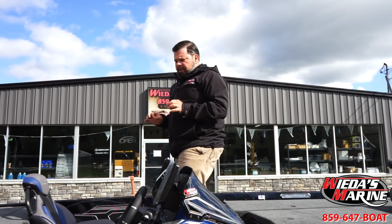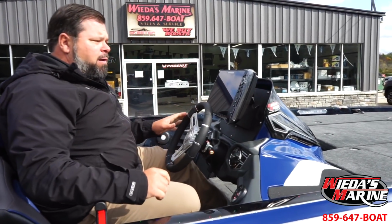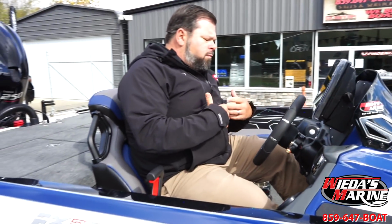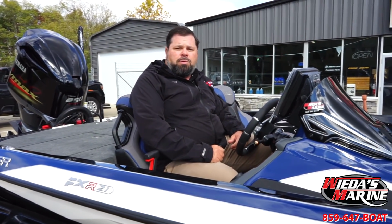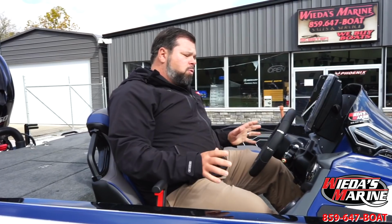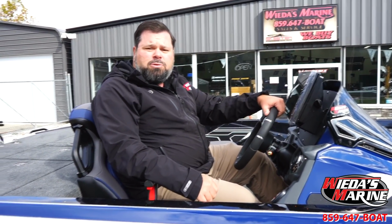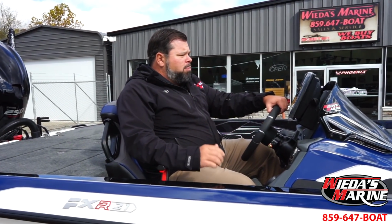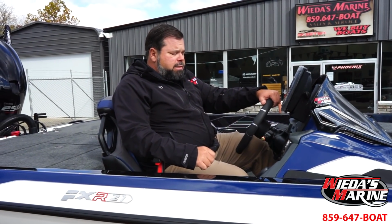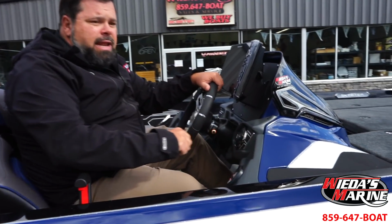What else do I like about a Skeeter? When you're in a Skeeter, the seating is very comfortable, and I don't feel that I'm too close to the steering wheel, yet if I was larger, it would give me room. If you're shorter, it gives you room. It's a good all-around, without having an adjustable seat. It's a very comfortable, good all-around seat in the Skeeter, and I really like that. The FX series has a medallion gauge.